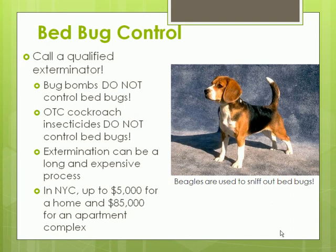Extermination is not easy. It involves a lot of sanitation and getting rid of clutter in terms of the homeowner. It's a long, expensive process. In New York City, a home could cost up to about $5,000, and an apartment complex up to $85,000. In some areas, there are actually beagles that have been trained to sniff out and find bed bugs.